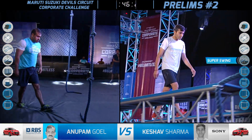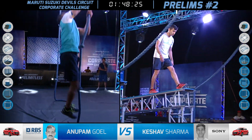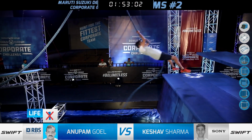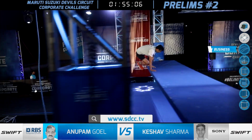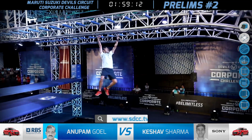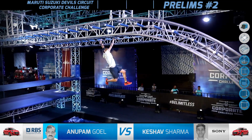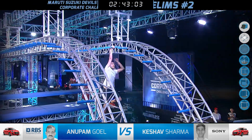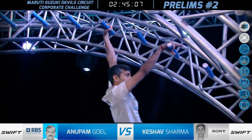Anupam Goel in terms of this race, the whole spotlight now is on Keshav Sharma, and more importantly, the clock. Now up to 1 minute 51. He has to complete the course to take the points, remember, inside 4 minutes. By my reckoning, I think he's making good time. He's looking like he's taken that tactic of missing one out, which has been very favourable to the times that have been fast in this competition so far. Looking at the clock now, 2 minutes 44. It's going to be very tight, this.